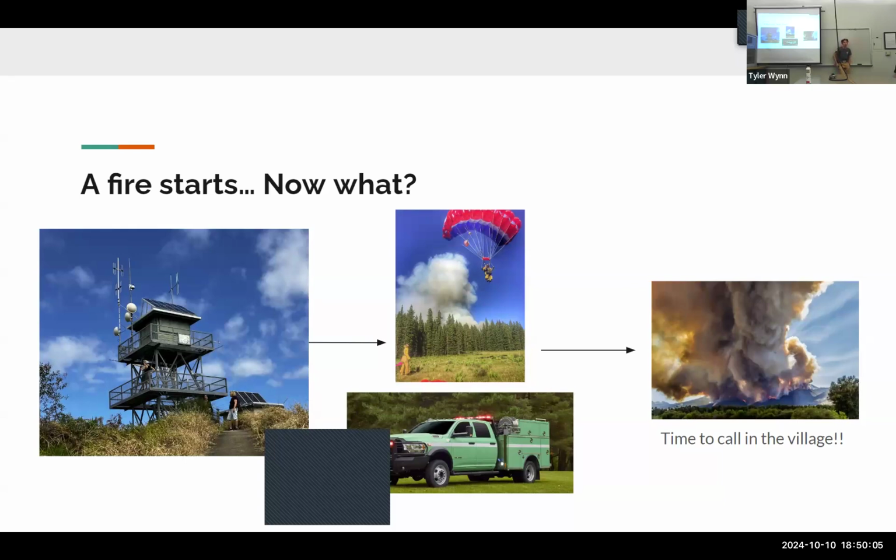If there is road access, they will send initial attack engine crews, which is what I was on. You'll see a small Type 6 engine. Engines are split up into different types depending on how much water they carry. Type 6 is about the smallest that they have, so about 300 gallons of water. They'll send a Type 6 engine onto the fire. Usually it takes a few hours to locate. I was on a fire where we were wandering around for 3 hours trying to find it, and eventually we called in a helicopter to help us locate it.